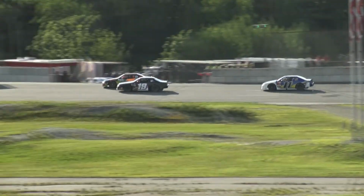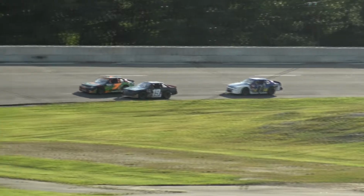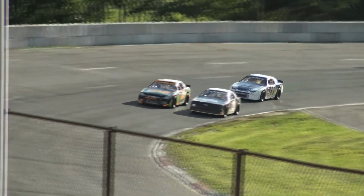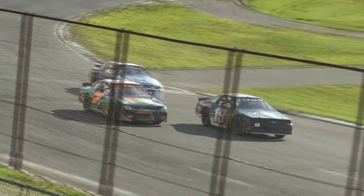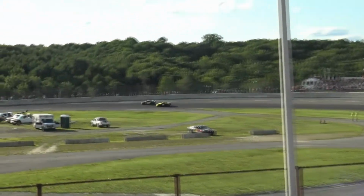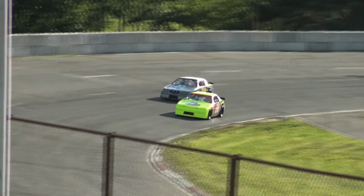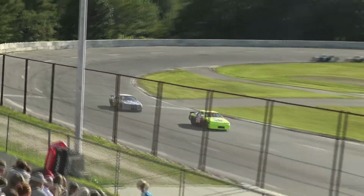Burgess and Caherl continuing that battle for fourth. Burgess now on the outside of the 19. As they come out of turn 4 toward the stripe, Caherl now puts that 19 car up solidly into third. The battle now up front. Cole Burnett down underneath the 38. He wants that top spot, and he's going to get it with 2 to go. Nice move by Cole Burnett in the 96.